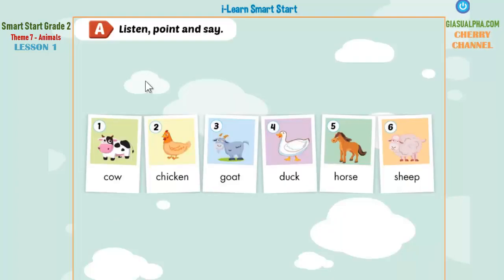A. Listen, point, and say. 1. Cow. 2. Chicken. 3. Goat. 4. Duck. 5. Horse. 6. Sheep.